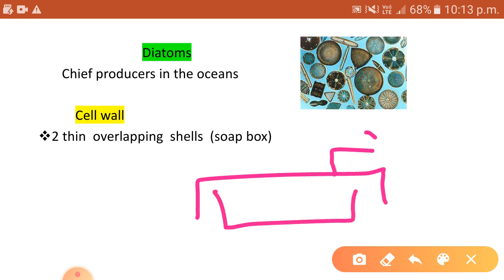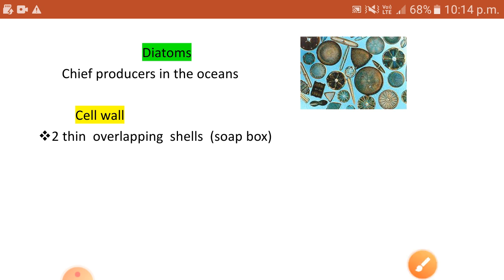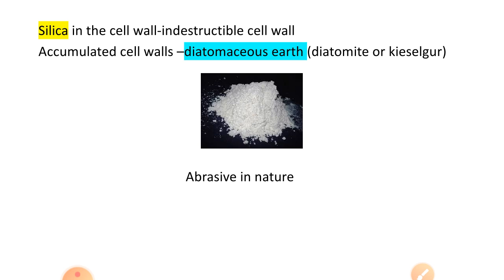And this upper layer is termed as epitheca, and the lower layer is called hypotheca. Epitheca means upper layer and hypotheca means lower layer. When this organism dies, the only thing remaining is its cell wall. This accumulation over billions of years has led to large deposits of silica, forming diatomaceous earth. As it is abrasive in nature, it is used for polishing.